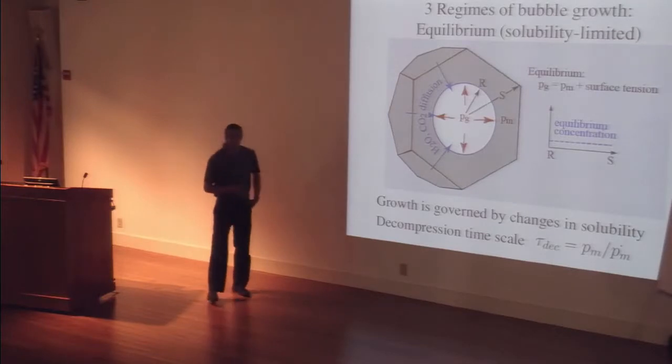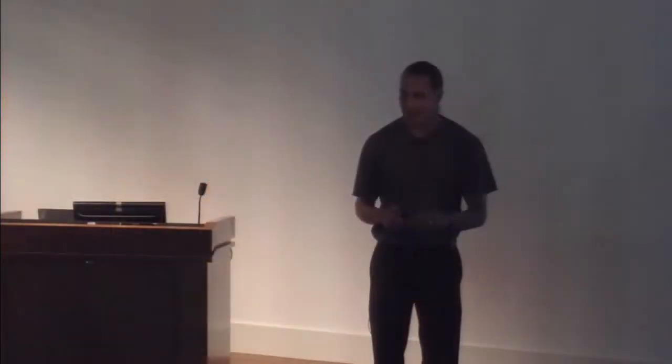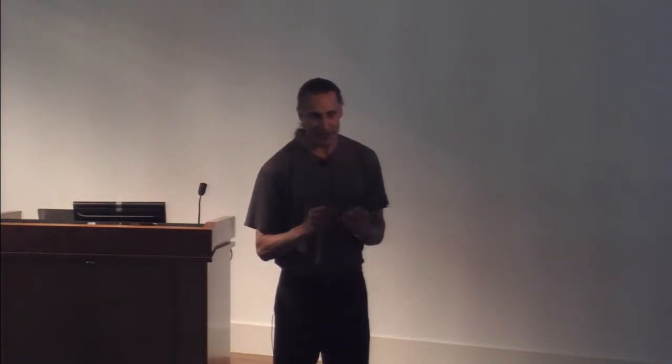Okay. So there are three different limits under which our bubbles are going to grow. I guess Adrian called these asymptotic limits earlier. And the importance here is that these three different ways in which bubbles grow show up in three different ways in which bubbles form and volcanoes erupt.